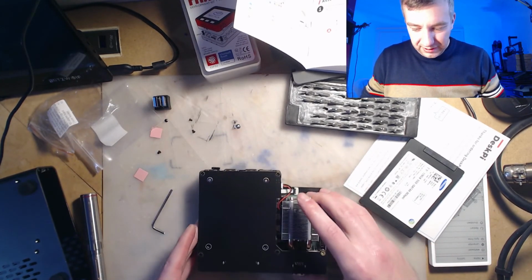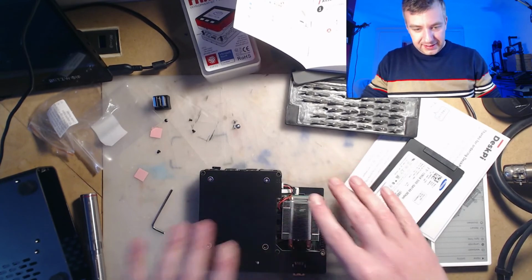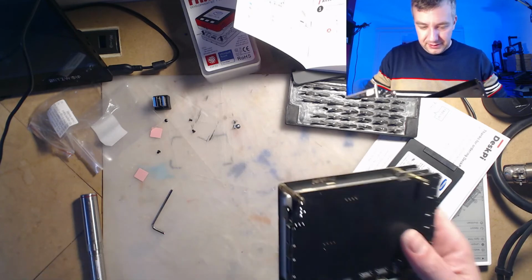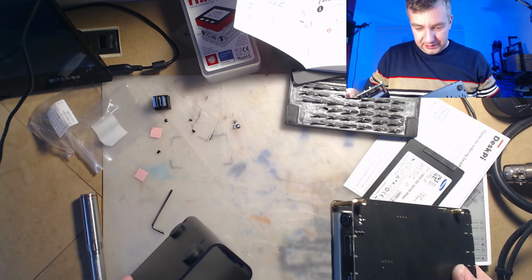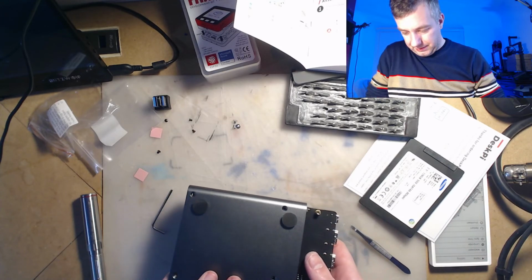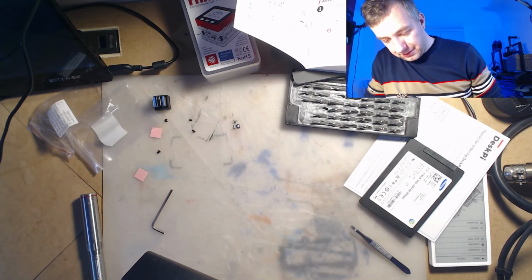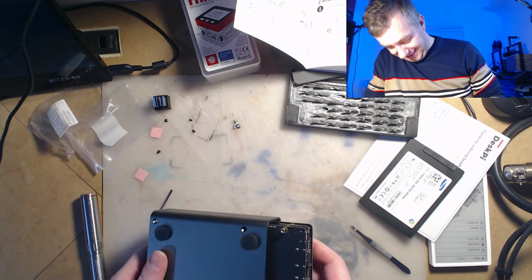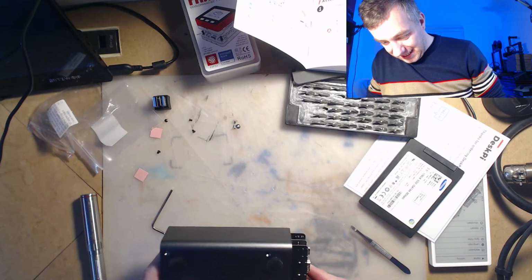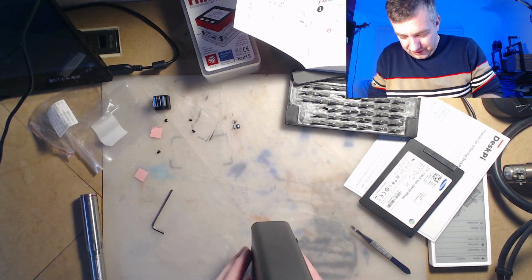Okay, so we have this. Let's put that in and let's start to slot that in because we have everything, right? So legs are here and mounts are here, so it's supposed to go like this. Eee, what a sound. Okay, so it's a little bit tight.